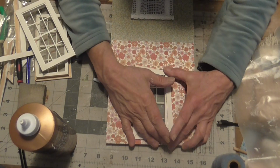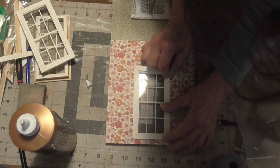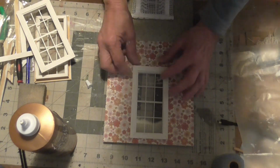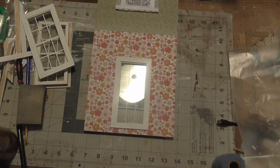And I was kind of questioning this because some doll houses, your window frames fit right up, just right around the window. And this one, there is a little space around the windows where the bottom frame kind of shows. So I'm glad I painted those pieces.